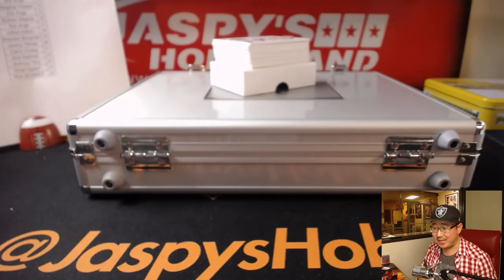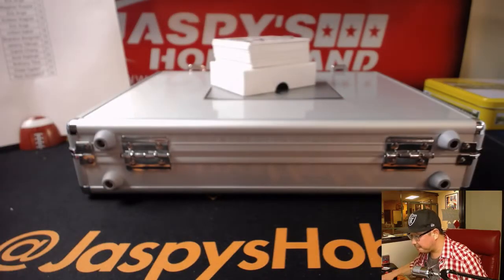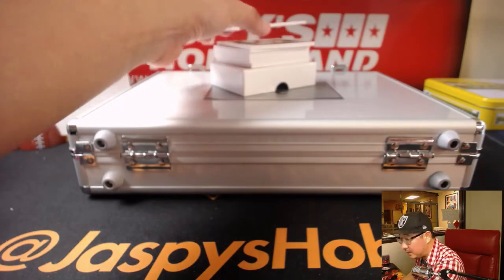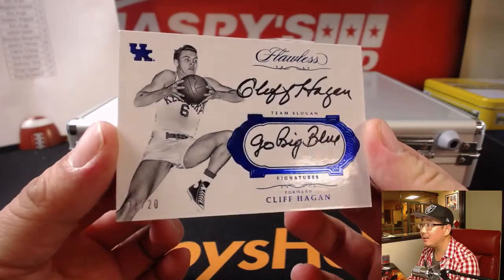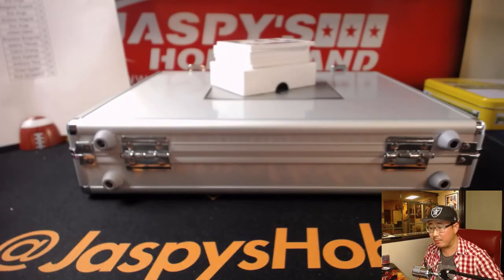Nice. The Brow going to Eric Ange with number 1. Nice. Next one is Cliff Hagen. Nice old school Kentucky guy. This is out of 20. And it's 2 out of 20. See the 2 right there, bottom left-hand corner. Go Big Blue is the inscription. Nice. Number 2, Eric. EA Sports with another one.